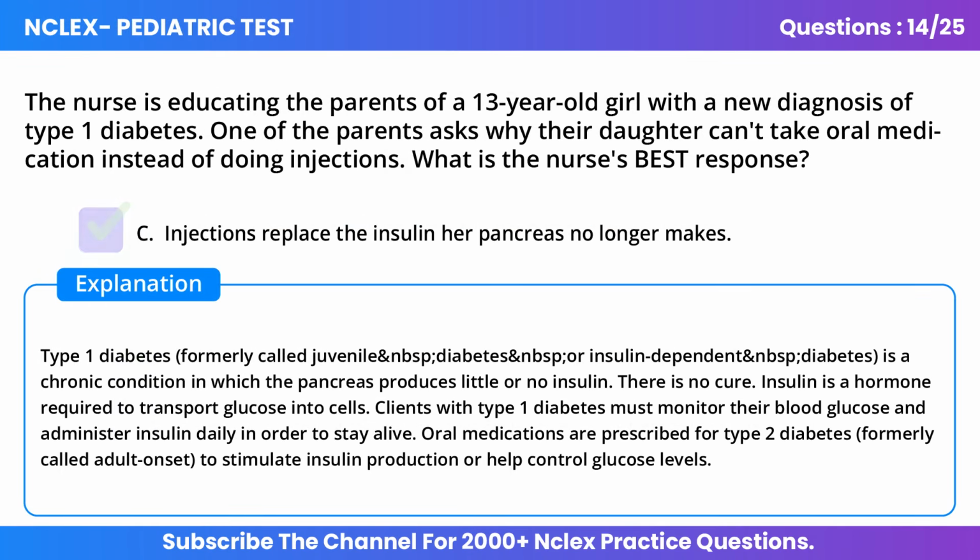Type 1 diabetes, formerly called juvenile diabetes or insulin-dependent diabetes, is a chronic condition in which the pancreas produces little or no insulin. There is no cure. Insulin is a hormone required to transport glucose into cells. Clients with type 1 diabetes must monitor their blood glucose and administer insulin daily in order to stay alive. Oral medications are prescribed for type 2 diabetes, formerly called adult onset, to stimulate insulin production or help control glucose levels.